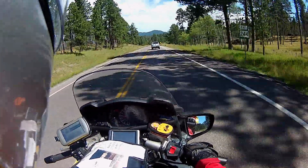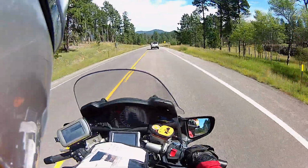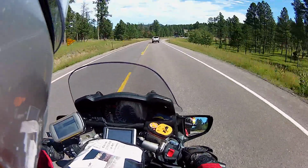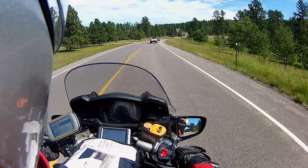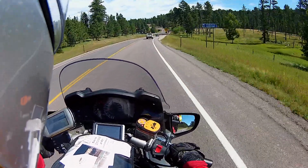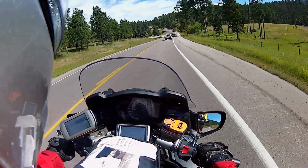So that's an area where I think Honda could do a little bit of work if they're going to revise the bike. Maybe have some sort of fairing vents, open for warm days to get air and airflow over you, close them up to keep you dry and warm on the cooler days.